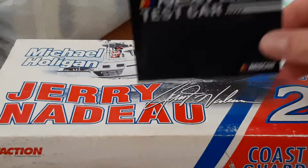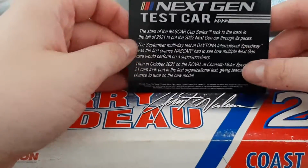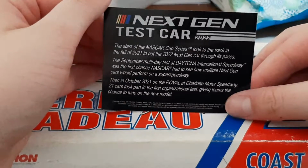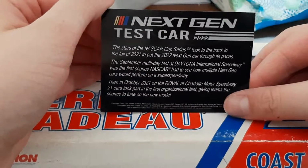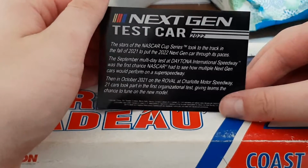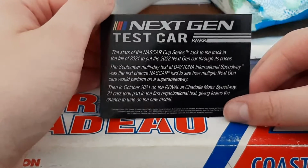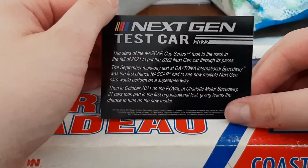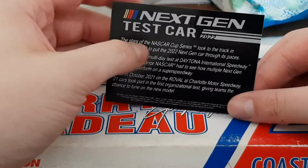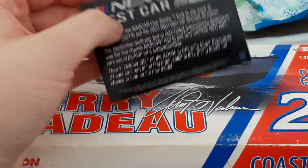So here's the card that comes with it. You can see on the back, it says the stars of the NASCAR Cup Series took to the track in the fall of 21 to put the 2022 next-gen car through its paces. The September multi-day test at Daytona International Speedway was the first chance NASCAR had to see how multiple next-gen cars would perform on a superspeedway. Then in October 2021 on the Roval at Charlotte Motor Speedway, 21 cars took part in the first organizational test, giving teams the chance to tune on the new model.